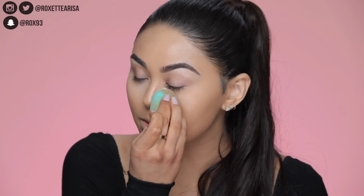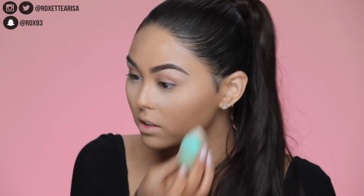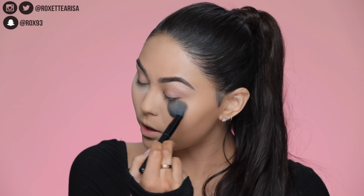And this is probably my favorite baking powder right now because I feel like it adds such a nice layer of coverage under the eyes. And not only that, it actually has this peachy undertone, so it really cancels out discoloration. Alrighty, so once you let your baking bake on your face, you can go ahead and wipe that away.